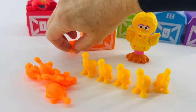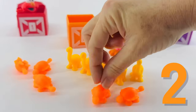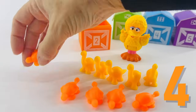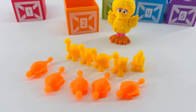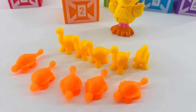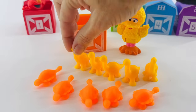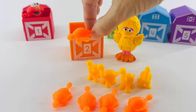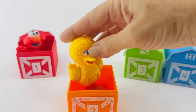Now how about the orange ones? One, two, three, four, and five. Wow, five orange and five yellow. Together, that makes 10. 10 dinosaurs. Well, we only need 2 for this house, so why don't we do 1 yellow dinosaur and 1 orange dinosaur. That equals 2. Now Big Bird can live in his house. Good job, Big Bird.